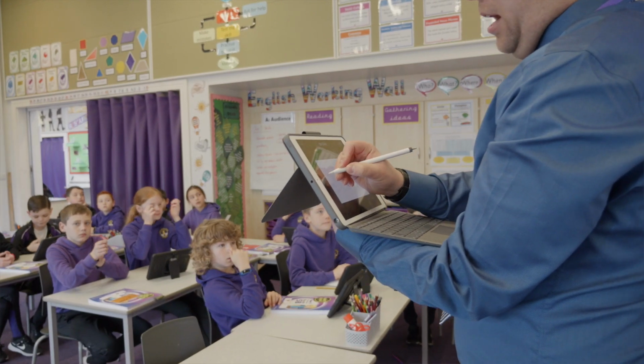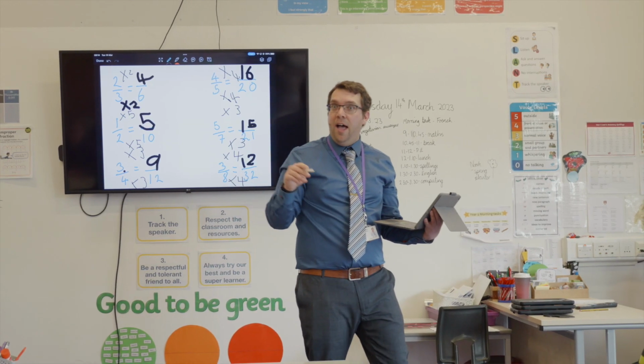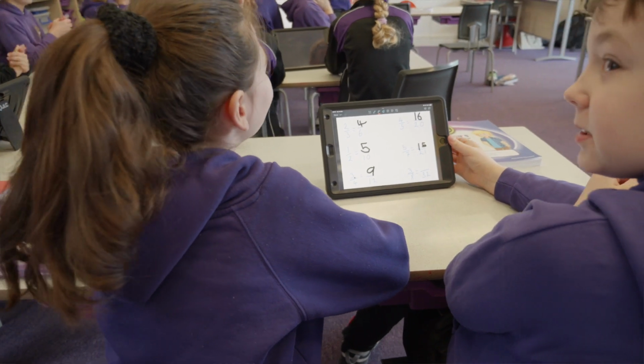The Apple Pencil is a really good tool for modelling in the moment, and actually even getting the children to also use it on their devices is a really fantastic way of them feeding back in that discussion for learning within the classroom.